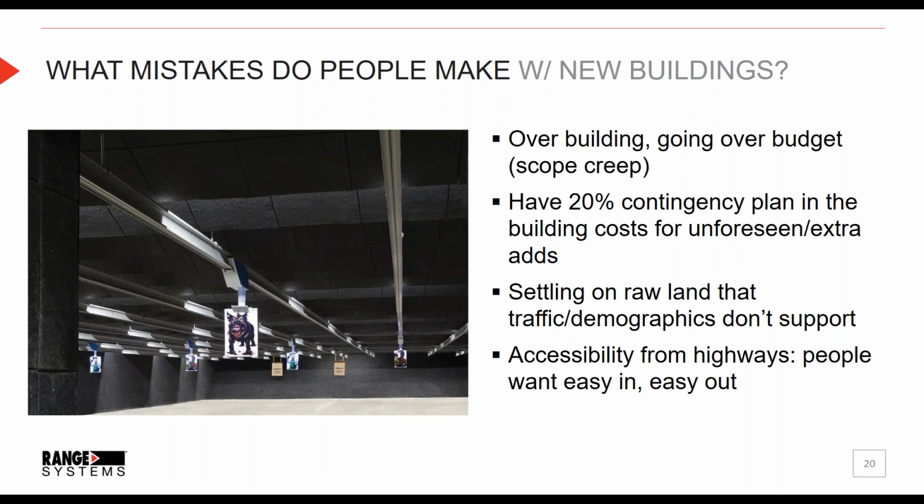Settling on raw land that the traffic and demographics don't support. Again, it's all about putting together a business plan, having your business model, and just being honest about what it's going to take to make your business work, and make sure that location supports it. I see a lot of times people fall in love with some raw land, and they just overlook some critical things. Basically, their formula doesn't work.